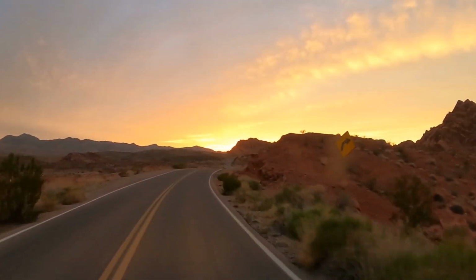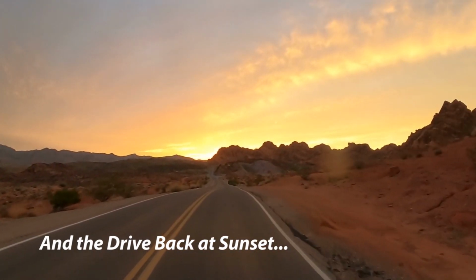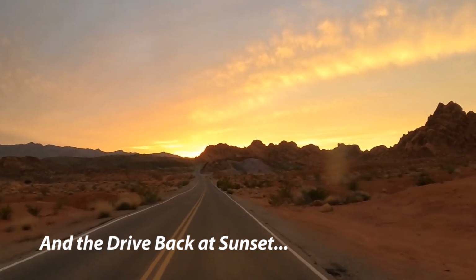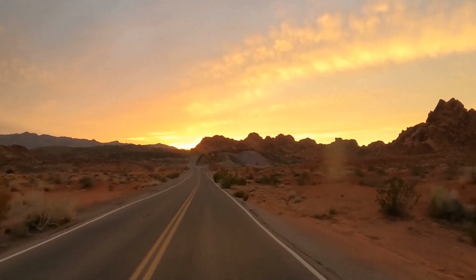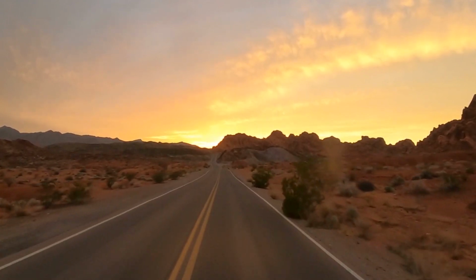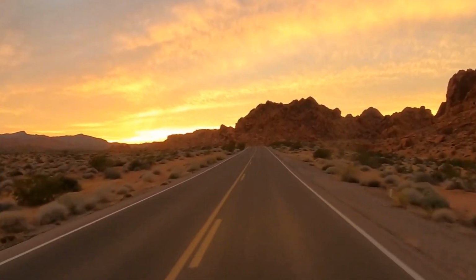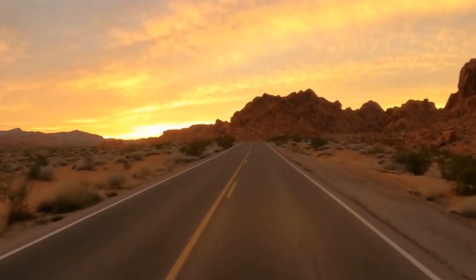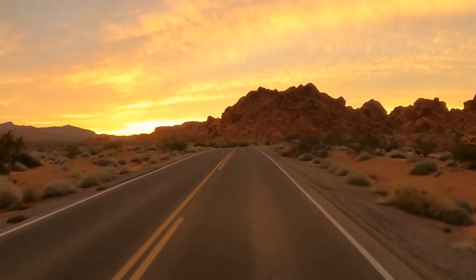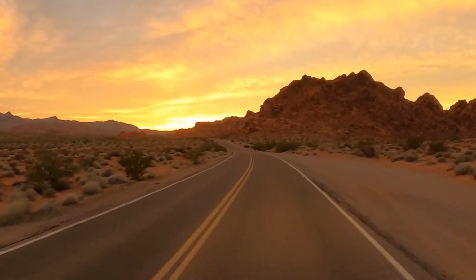But it was getting late in the day. It was getting time to go home. So we drove back from east heading west to the west entrance where we came in. And I don't know if the sky is like this every night, but it was just incredible. It looked like a fire rainbow. That's just amazing. And that's why they call it the Valley of Fire. It does look like it's on fire.